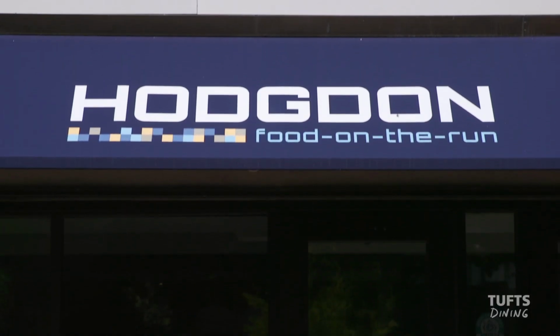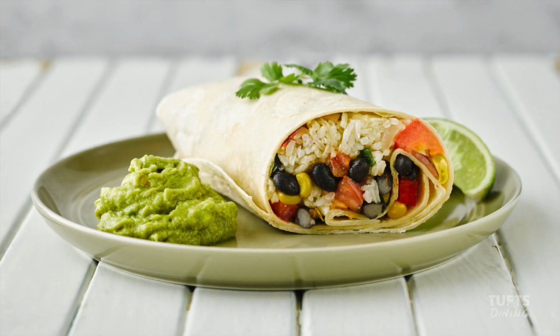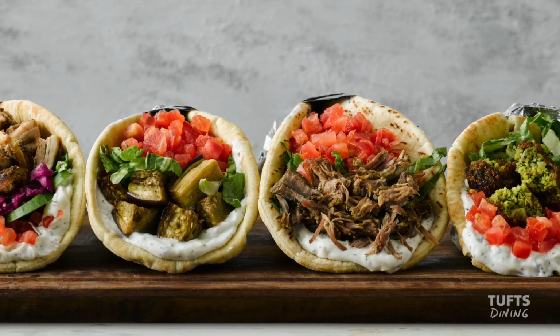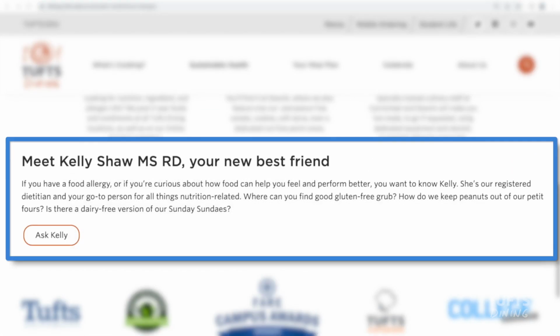Hodgdon Food on the Run is also downhill and next to DeWitt McPhee with a convenient customizable menu, including burritos, bowls, falafel, and shawarma using halal meat exclusively. And for those with dietary restrictions, we have a full-time nutritionist on staff to assist you.